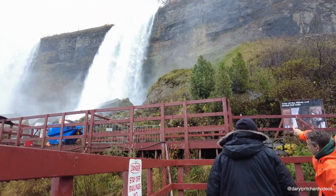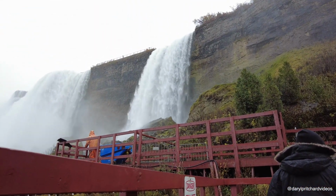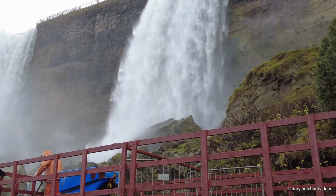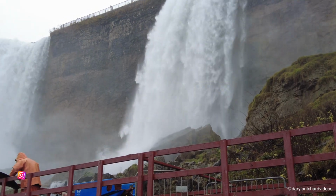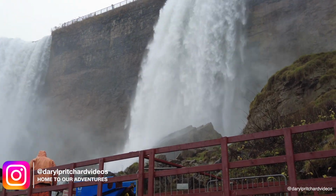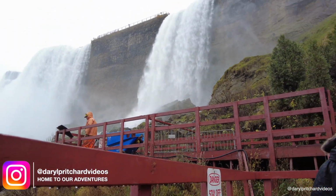So you can see where it goes. You can see the pathway extends right to where that water is falling, where I'm zooming it in. It's amazing, absolutely amazing. Beautiful, beautiful place.